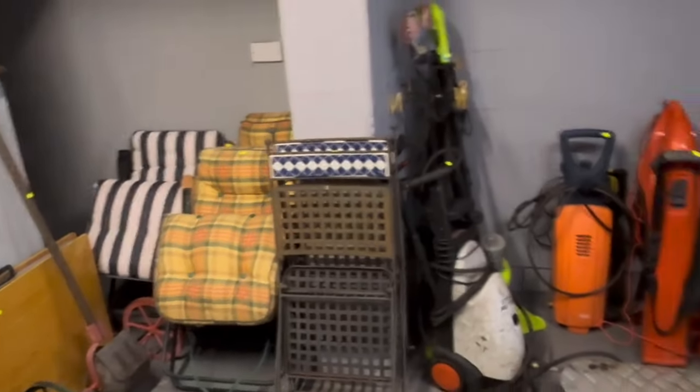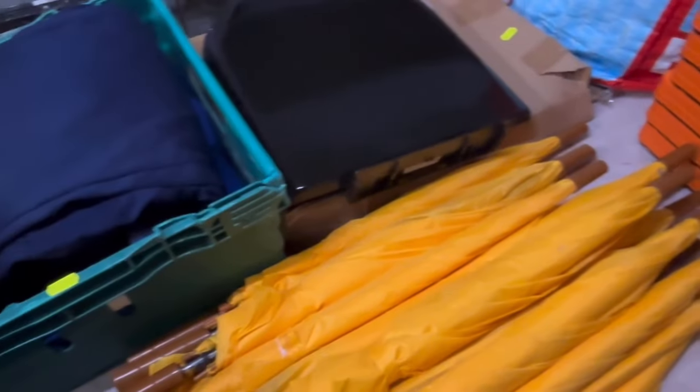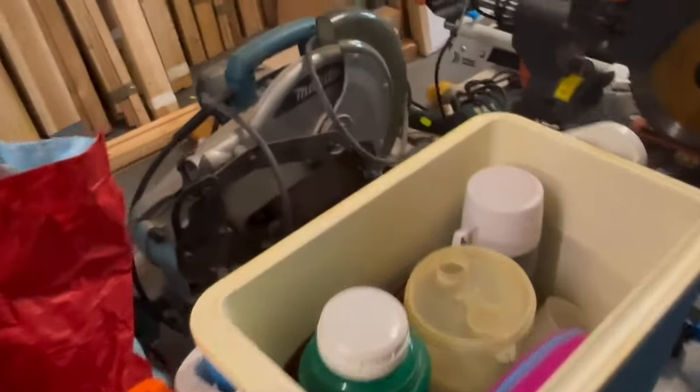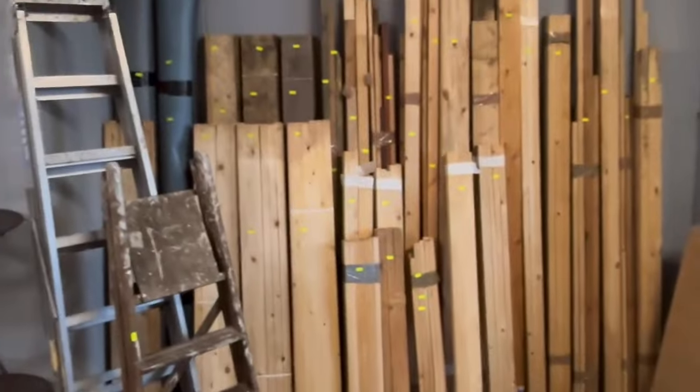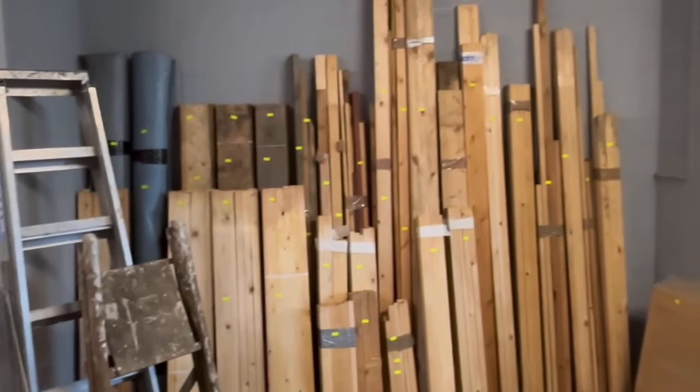And then we've got garden seating. We've got more step ladders. We've got a load of umbrellas. Look at all these umbrellas here, old umbrellas. Well, why wouldn't you buy them? Resell them on at the boot sales and things. We've got Makita drop saws, this Evolution drop saw. And if you're looking to do some DIY, well, look at all that wood. Bundles of wood in this week's auction.